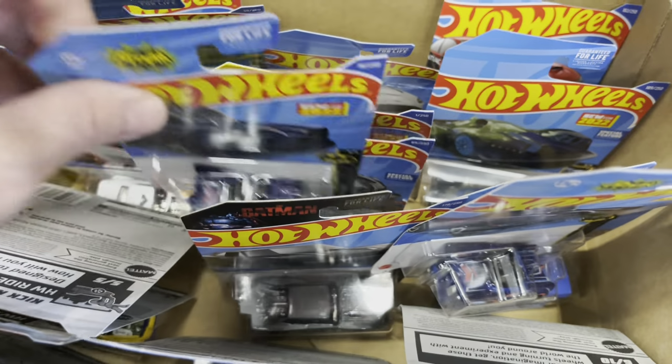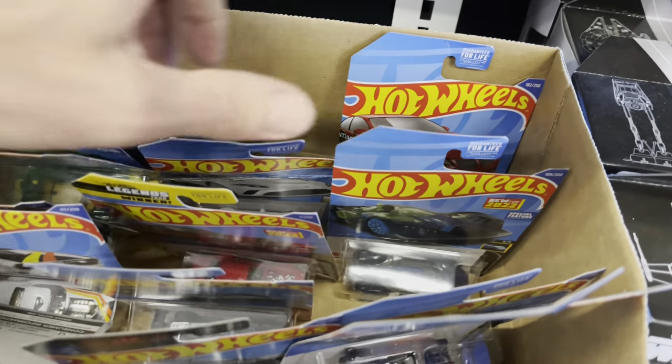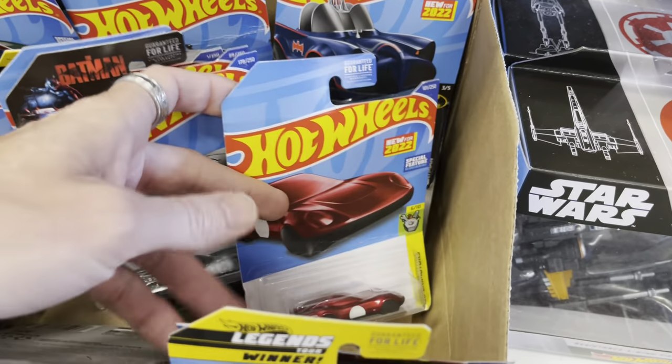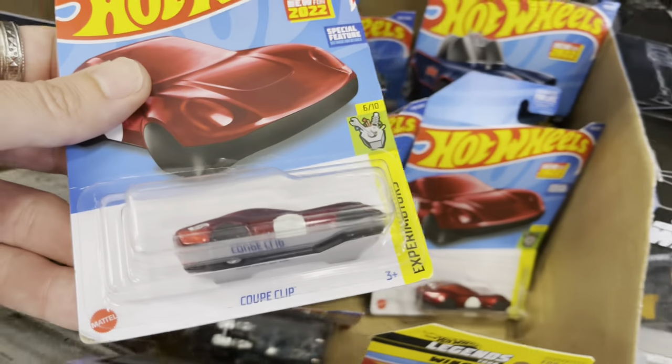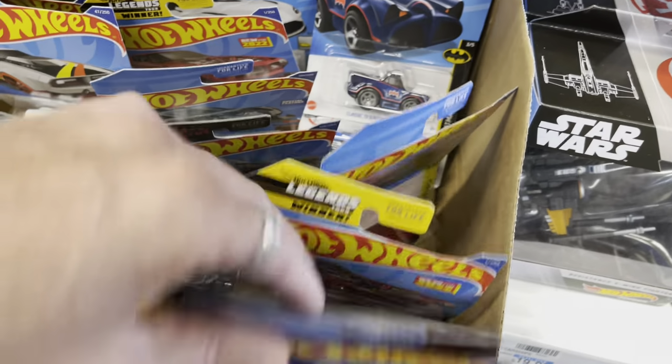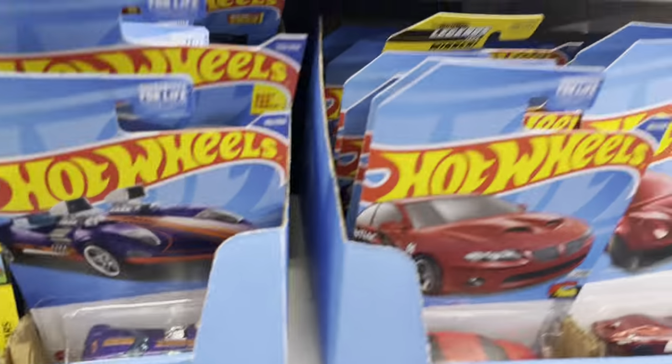Another Porsche, but the card is trashed. We will be leaving it. All right, there's that. I haven't seen one of those Skyline things. There's another coupe clip. Oh, the cards are not that great. I don't know. We'll see. We still have three more to go.